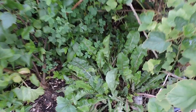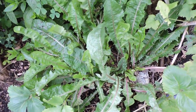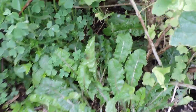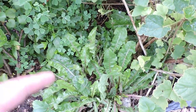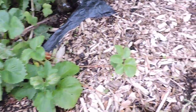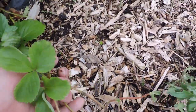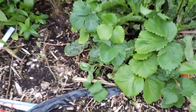Here's some dandelions, which we purposefully do not weed out or dig up because you can eat the leaves and they're very useful. There's another one underneath. They're not doing any harm here. They're actually blocking out grasses from growing here, if anything, that get blown in by the wind, for example. Here is a strawberry, and it's kind of trying to put its suckers down in the path. We'll just redirect them over here and let them grow.